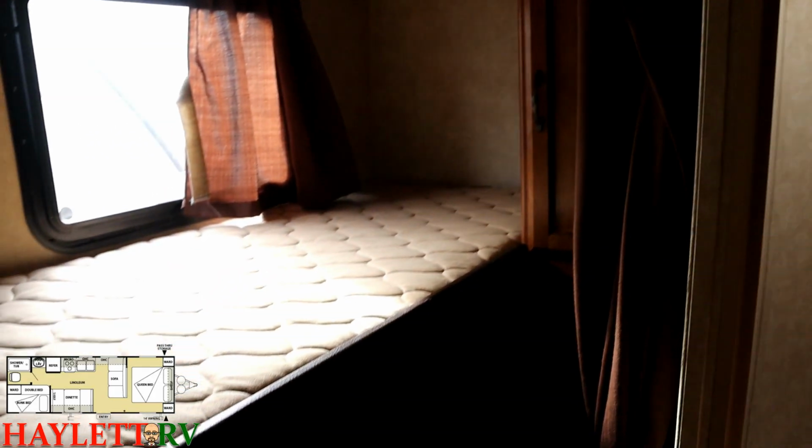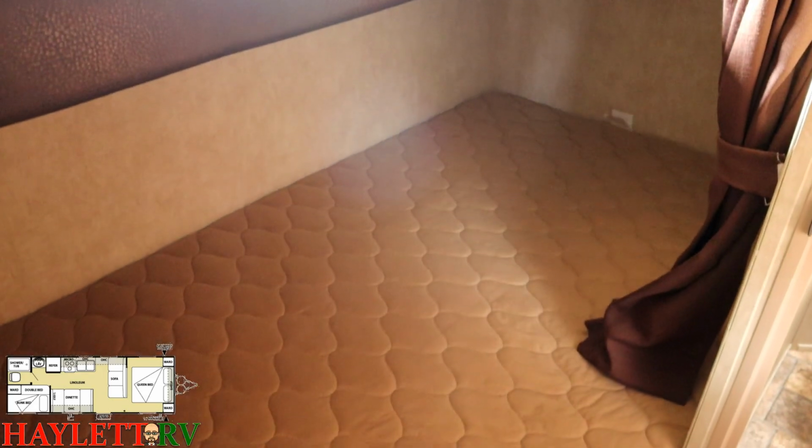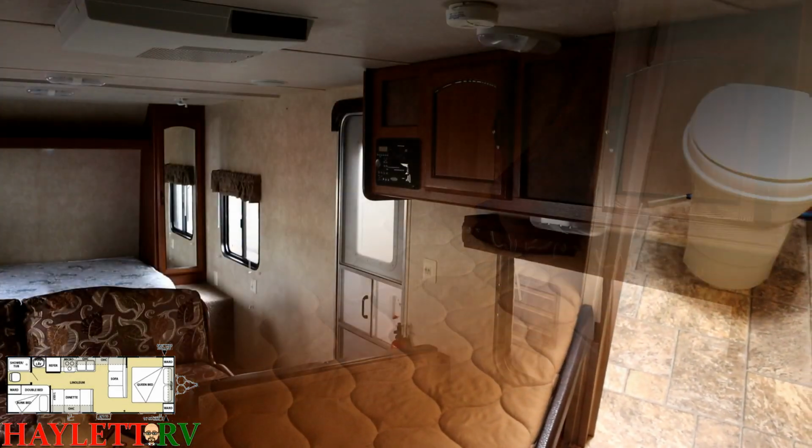But look at the bedding. You notice how it's just really in good shape. It's not roughed up. It's not worn out. Whoever owned this, they used it, but they really took care of it.